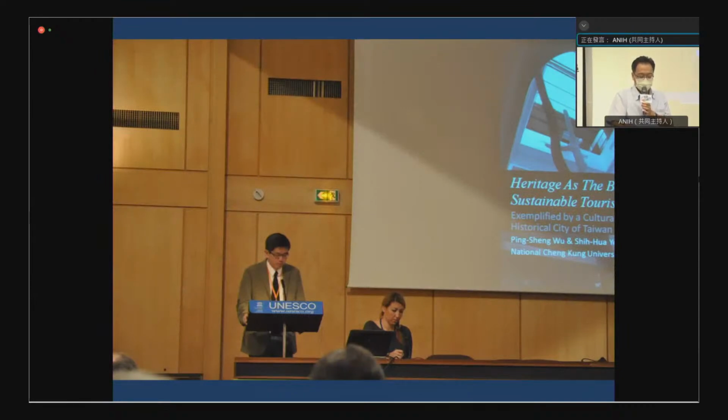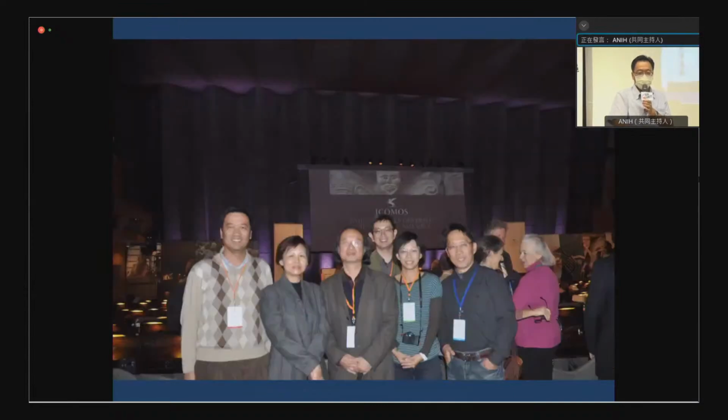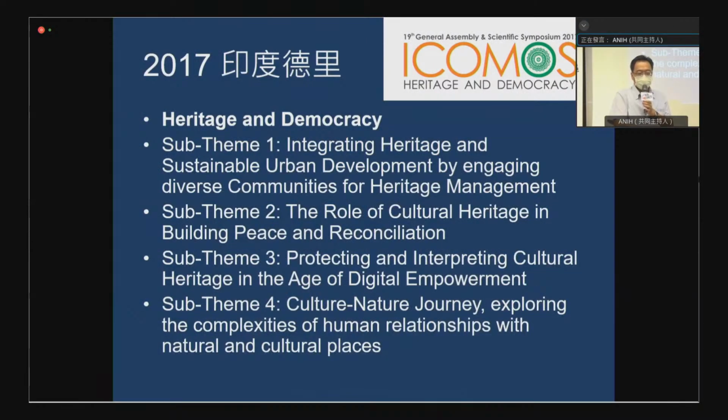Professors from Cheng Kung University also attended the meeting, and we had this group photo taken together, including Ms. Jan and Professor Cao. These are all presenters from Taiwan. In 2017, we went to Delhi, India to attend yet another ICOMOS meeting under the theme of heritage and democracy.